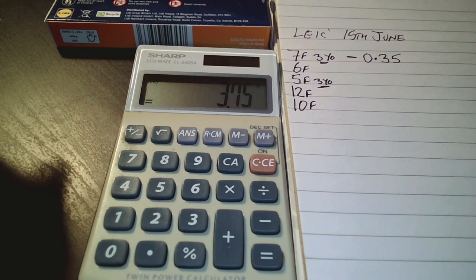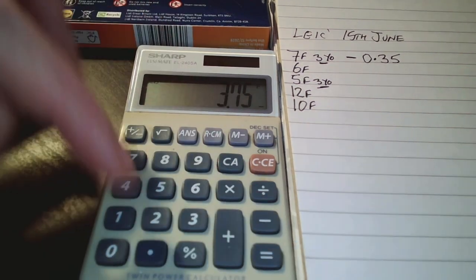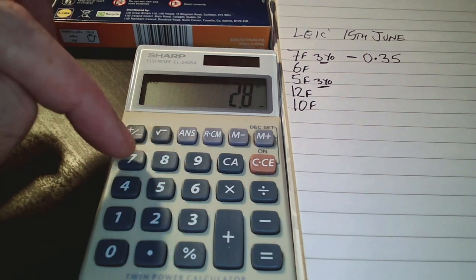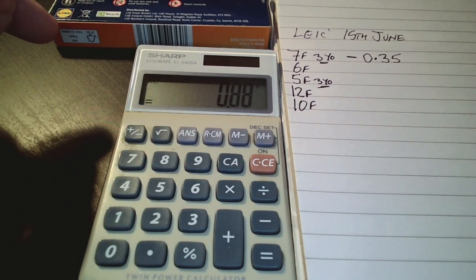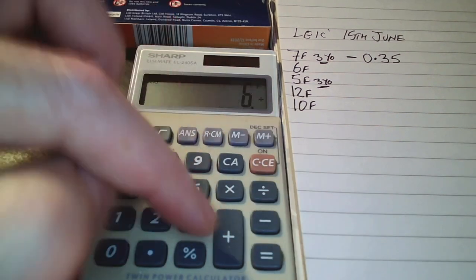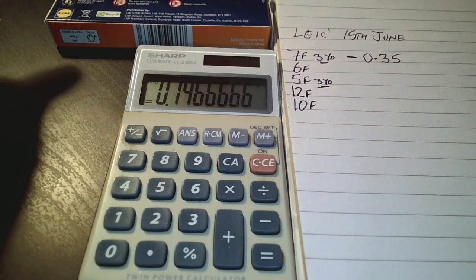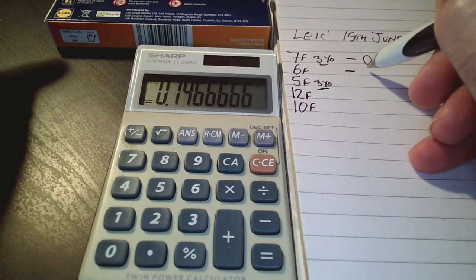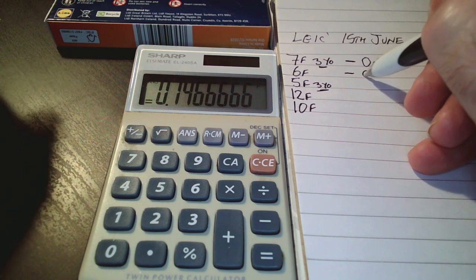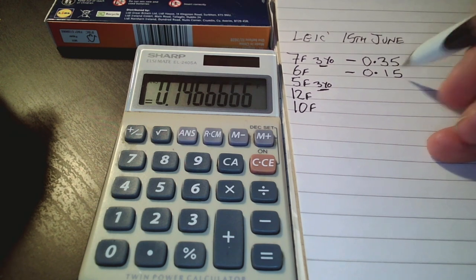Once we've scrolled down, we found out that this was run 2.87 seconds slower than standard. So we minus 2.87 seconds, and that gives us 0.88. We divide that by 6, the distance of today's race, and we get a figure of 0.1466. So here we would put in minus, because it was speeding the horse up, 0. We round it up, 0.15.